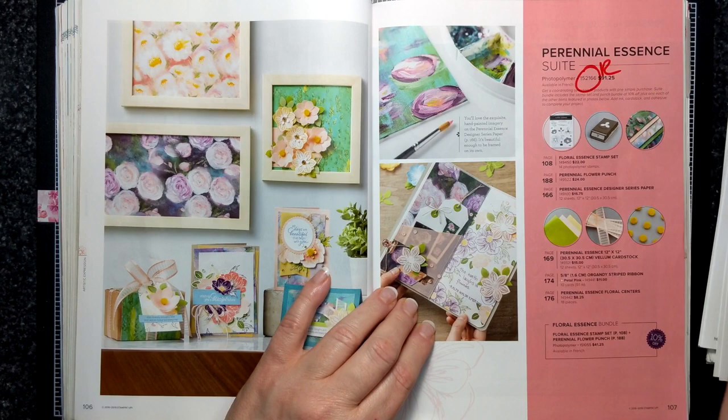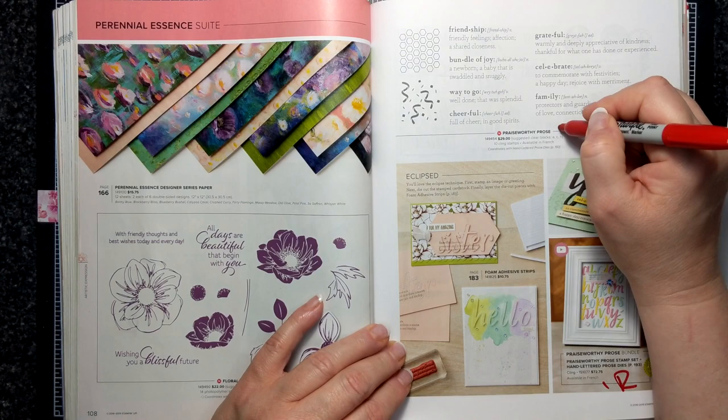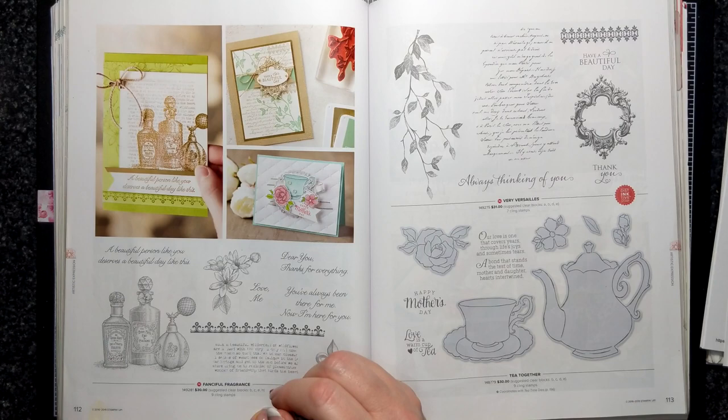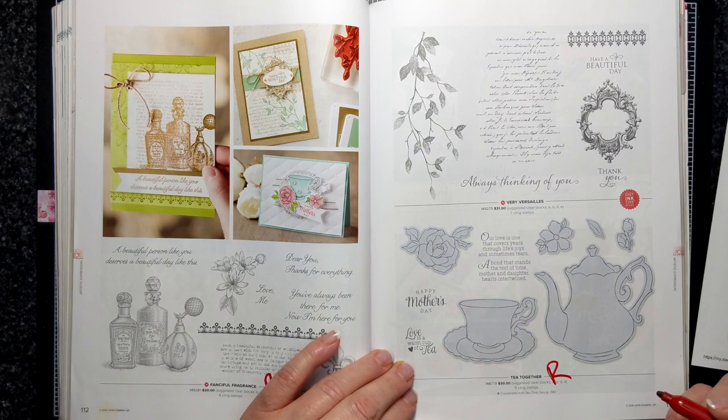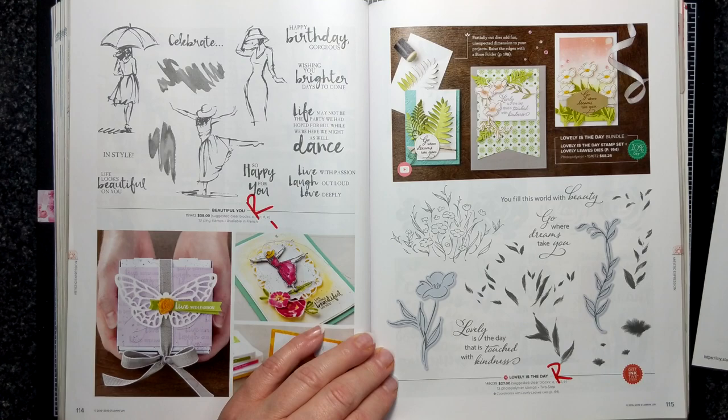On page 109, Praiseworthy Prose, the Bundle and the French version, and the stamp set. On 110, I Say Hello, retiring. On 112, Fanciful Fragrance, retiring. The Tea Together, retiring. On page 114, Beautiful You, retiring. And the French version. Lovely Is the Day, retiring, and the bundle.